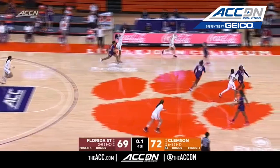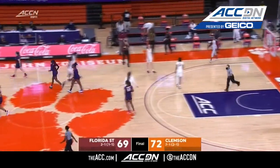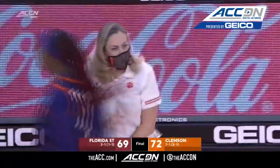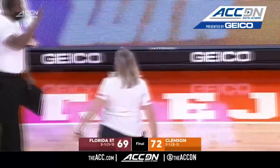The inbounds, the long throw up, and it is no good, and the Clemson Tigers have knocked off Florida State by a final score of 72-69.